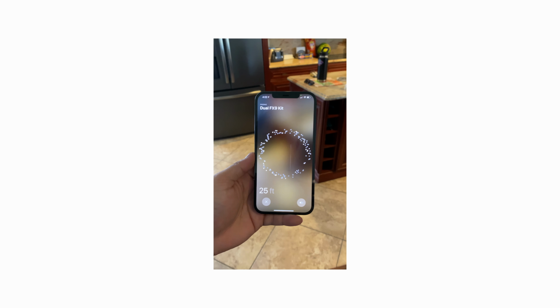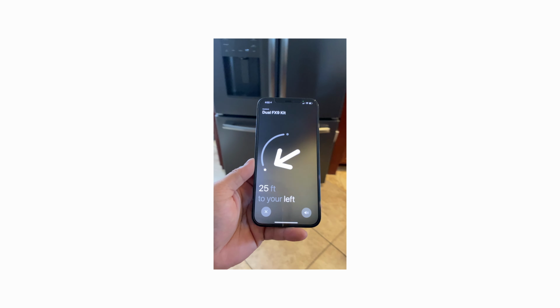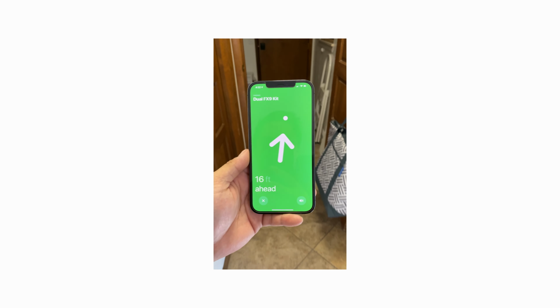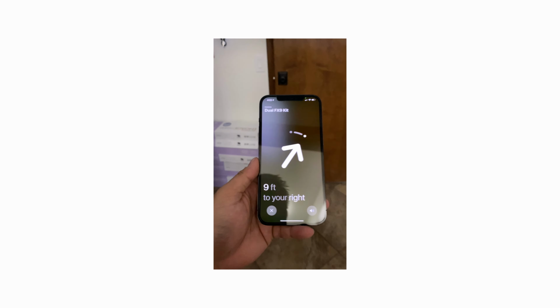If you have a newer iPhone, you can use the Find My app to pinpoint your AirTag's location when you're nearby or make it play a noise to audibly locate the item. I found that they have a range of about 30 to 50 feet depending on line of sight.